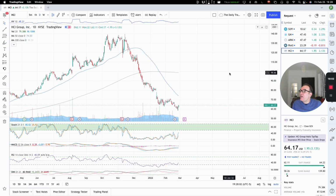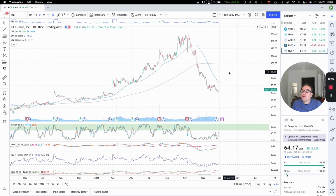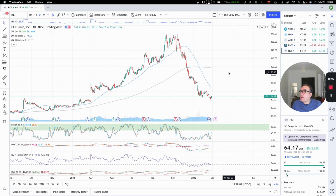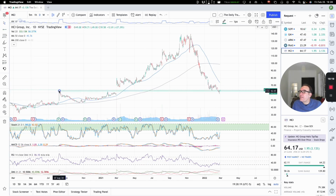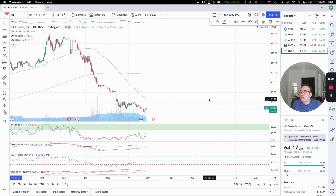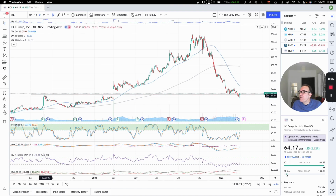Let's go see HCI group. Wow. So from 140 to 60. So I think, okay, we had a gap here. Did we fill the gap? Looks like it. Yeah, look at this. We filled the gap. I'm going to use this one here. So we fill the gap and look at how perfectly it fits with this top here. So we filled the gap.